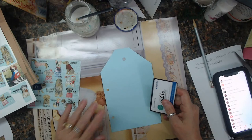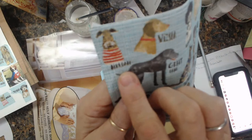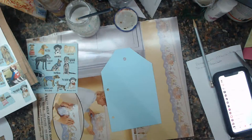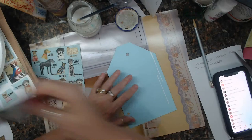Yes, I'm doing a doggy tag right now. I'm doing this guy right here. I have a dog and a cat. I'll show you Abby here before we leave. So anyway, the napkin has these lines on the back, and I'm going to try to imitate them. And I'm just using my paint with a credit card.